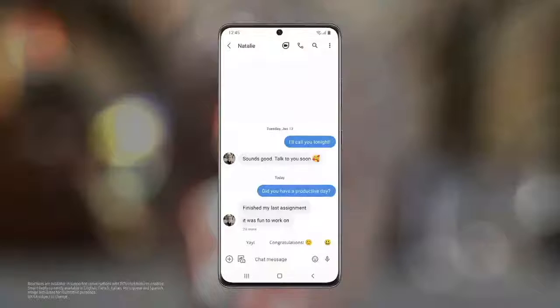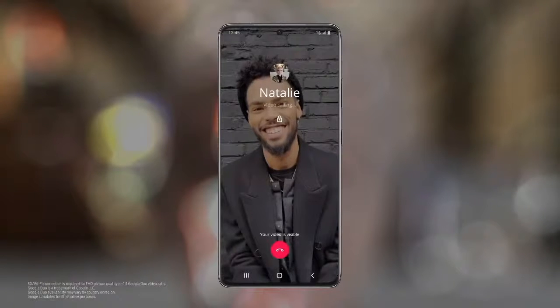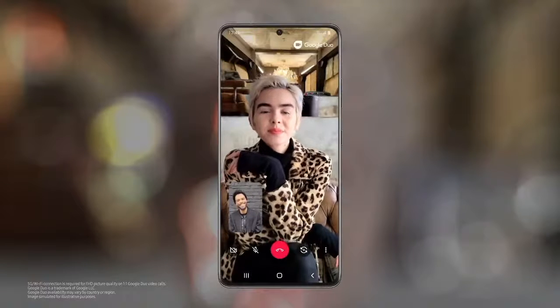We also made Messages by Google native to the S21 series to help you to stay close to your favorite people. Now, you can share your reaction or quickly respond to messages with Smart Reply. And with integrated video calling, you can easily turn your chat into a video call and catch up face to face. While video calling, we want to feel like we are really with friends.